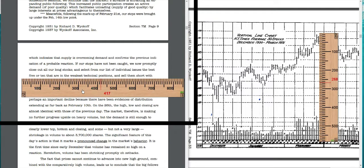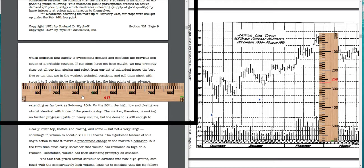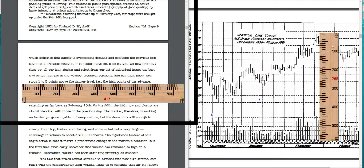and sell them short with stops 1 to 3. Again, look at this. He bought low in the climax and he's selling high on a climax. All he needs is this bar with a lower high, lower low, lower close. What's he doing? He's exiting.